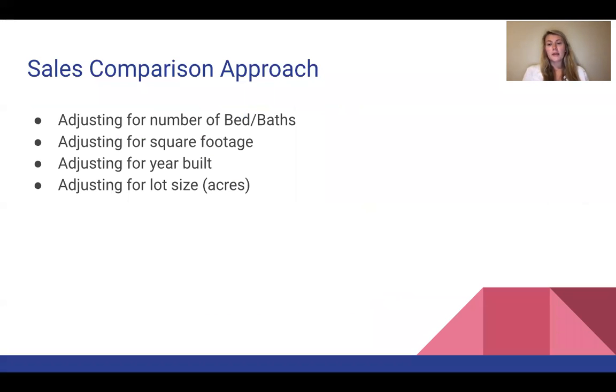So there are three major ways to value a home through an appraisal. The first approach we're going to touch on is the sales comparison approach. And as Garrett described, as well as Maggie and Sophia, you can see that our comparables are very similar to our subject property, which is why we chose them in helping our sales comparison approach. So we adjusted our properties based on some different factors, including the number of beds and baths, adjusting for square footage, as well as the year built and lot size in terms of acreage.